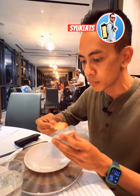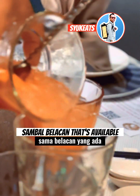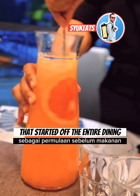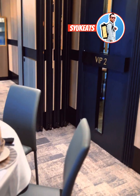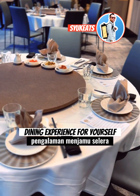But before that, of course, they have some crackers for you to eat with the sambal terasi or sambal belacan that's available. And this was the thirst quencher drink that started off the entire dining that we had yesterday. Pomelo, I believe. I forgot the name, but yeah. Alright, so just take a look at the dining experience for yourself.